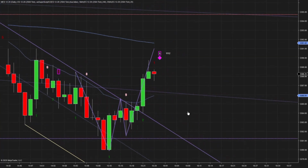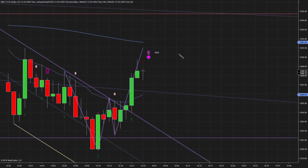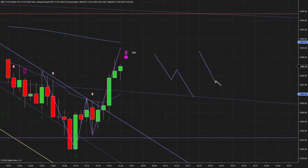For those who don't know, there are 2 versions of a 2-legged pullback. There is the A, B, C. That's a 2-legged pullback, and this is actually also a valid 2-legged pullback. So you have one where this low goes beyond this low, and you have one where the low doesn't go beyond this low. And the rule is as long as the high does not break the previous pivot high, we have a 2-legged pullback. So it could either look like this variation or this variation. This variation is the second one here, as you can see.